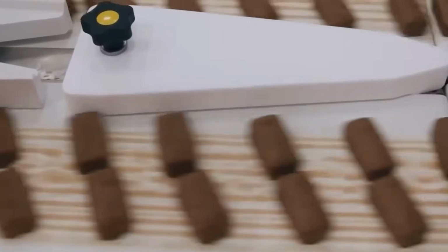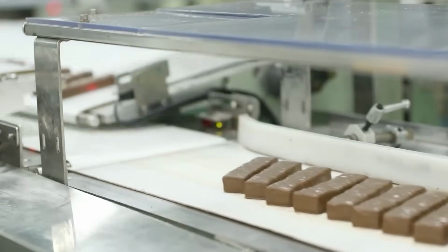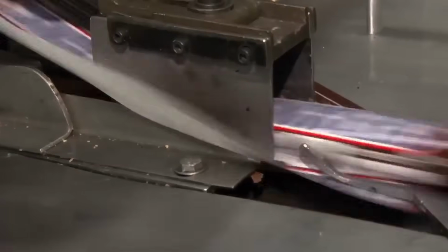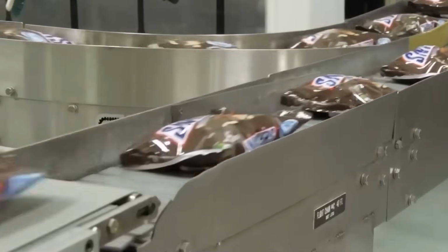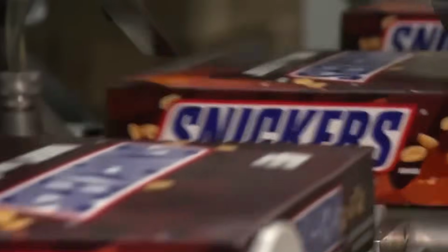A high-speed automated packaging line awaits, where each bar is individually wrapped using roll-fed film wrappers. These machines synchronize bar movement with film feeding, folding, sealing, and cutting, all in one continuous operation. Heat sealers close the film edges with precision, while inline printers apply best buy dates, lot numbers, and traceability codes. The wrapped bars are then conveyed to a grouping station.